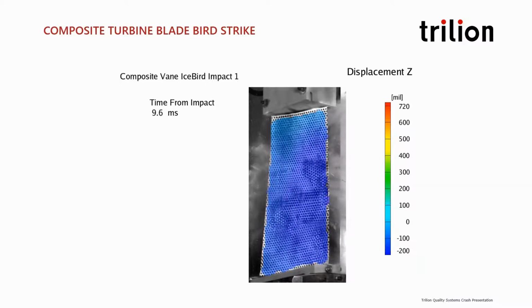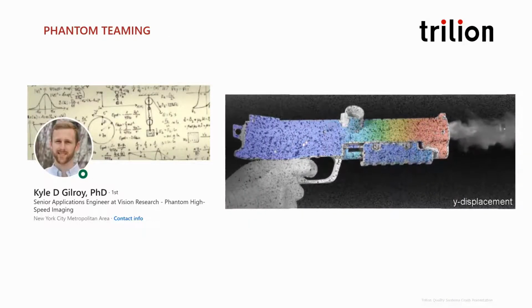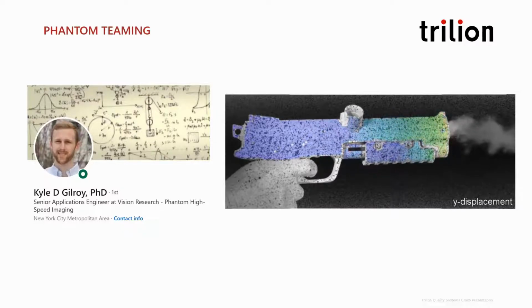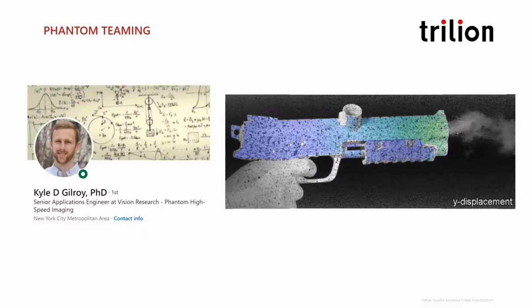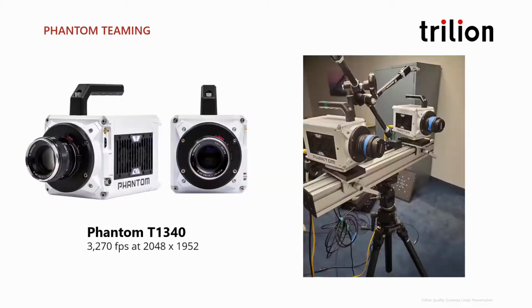For this next sequence, we reached out to Phantom High-Speed Cameras, Kyle Gilroy. Kyle's helped us in the past with his expertise. Also, he's part of this really interesting gun project you see on the right that he completed with Trilion. Kyle helped us to create an Aramis configuration using the Phantom T1340s, a set of 4 megapixel cameras that are very capable. You can see them set up in our office on the right side there.